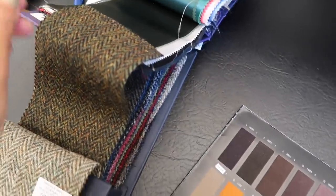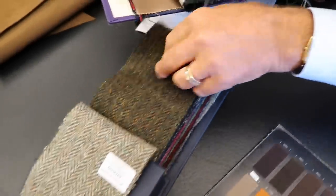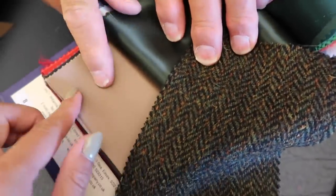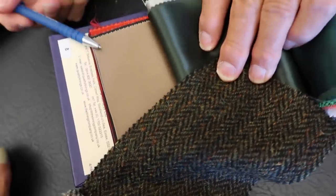Have I got one here? I might have even got one here. And behind it. Oh, wow. That's gorgeous. It's almost like gold, isn't it? Yeah, it's like a champagne-y gold. So what I might even find one slightly closer to that.